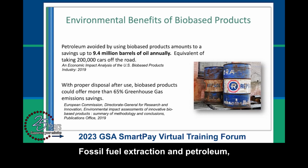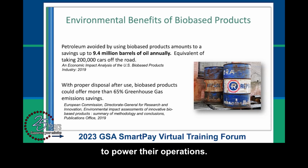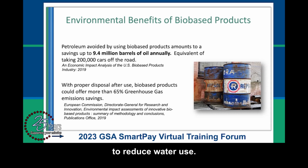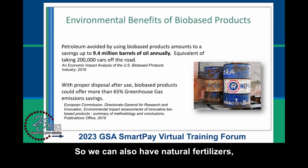Fossil fuel extraction and petroleum or petrochemical production often utilize fossil fuels to power their operations. Producers of bio-based products are also constantly working to reduce water use. Meanwhile, many fossil-based products are made using natural gas, which is extracted through fracking, a controversial and water-intensive process. And fertilizers are created using natural gas. So we can also have natural fertilizers, not natural gas-based fertilizers.